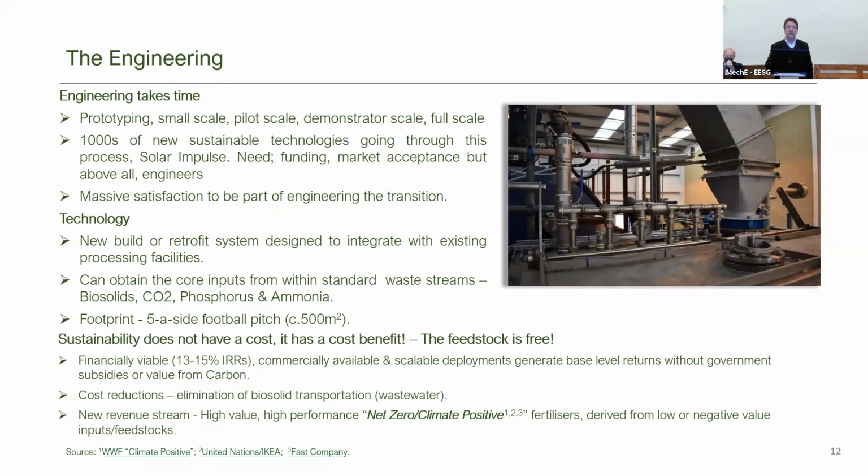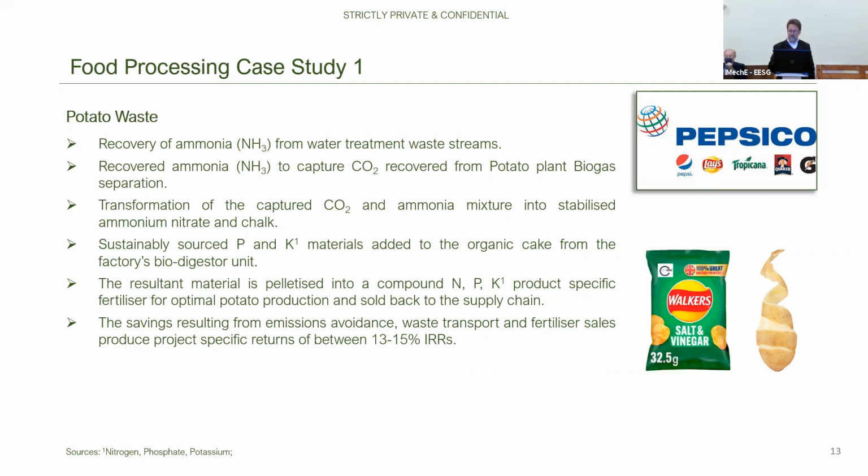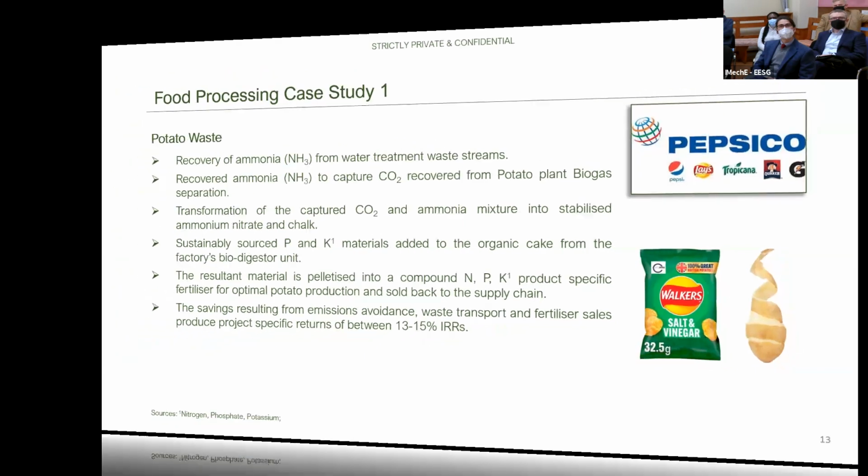So it has to be cost positive, it has to be making money, and one of the biggest revenue streams is getting rid of the carbon, people who can't stop it. Here's an example, potato waste. You pick potatoes, you make them into crisps, you anaerobically digest their peel, you make fertilizer out of the peel, and then you put fertilizer on the potato field. It's circular economy. Walkers, they're doing that right now.